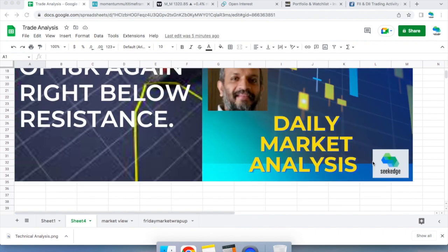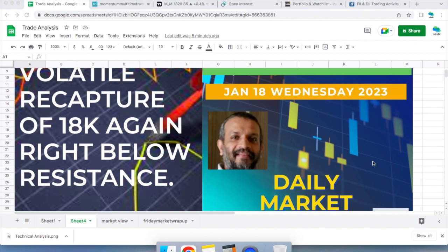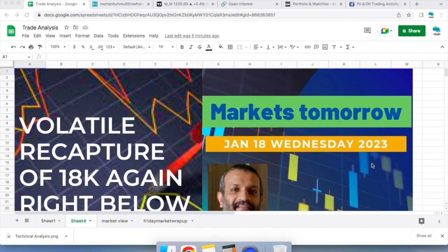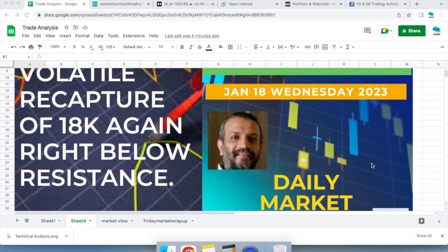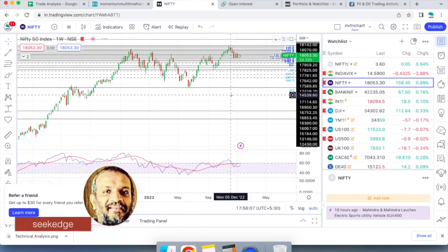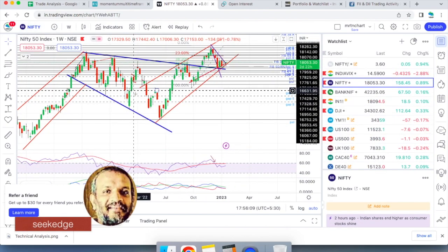Welcome to Markets Tomorrow, the daily stock market analysis, where we look at what happened in the market during the day, what we can learn from it, and how we can plan for a better trade. So we had a volatile day, and the good news is that we have recaptured the 18K once again, but we're right below the resistance zone. Let's see more details in the charts and see if this is going to sustain or not.